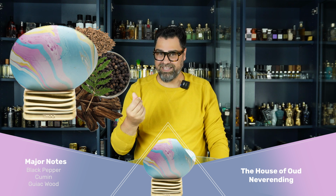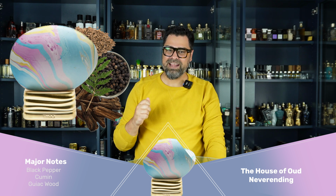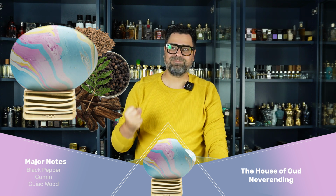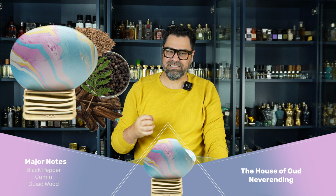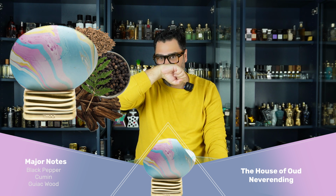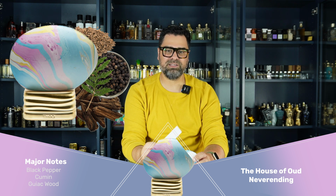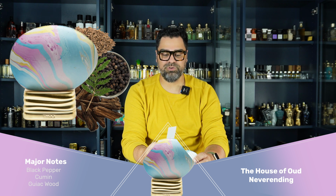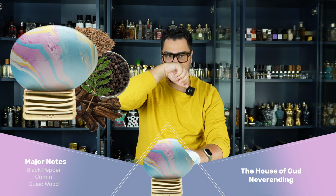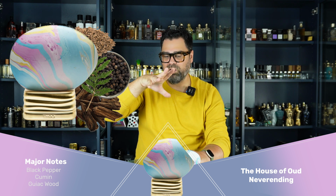Oh, the black pepper's textured. The Comme des Garçons black pepper. Yeah, it's got a little bit of that. It's not amped up enough for me. Like, give me some of that. It's got some cedar, spices, smoke. I don't think I've smelt a House of Oud that isn't sweet or gourmandish. This is nice. Not unique. Not unique at all.